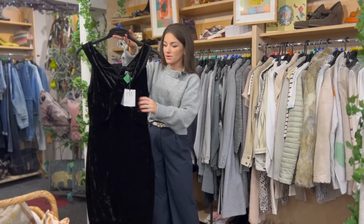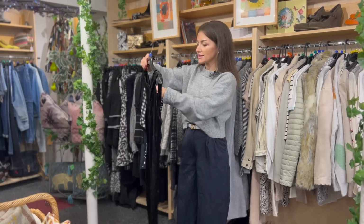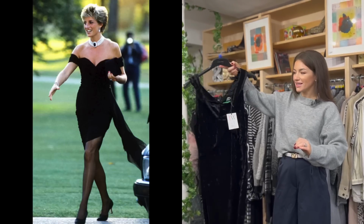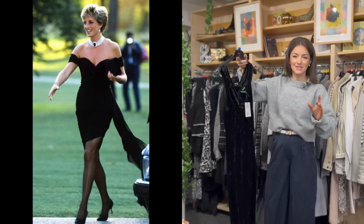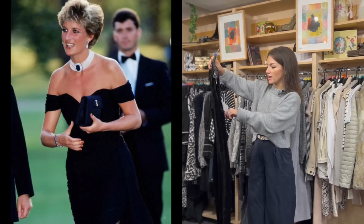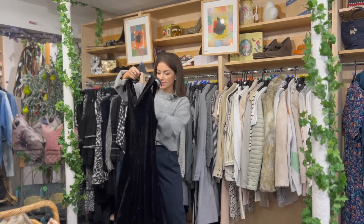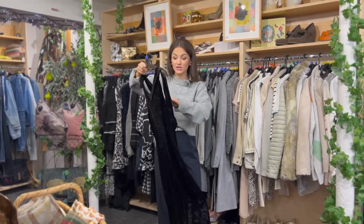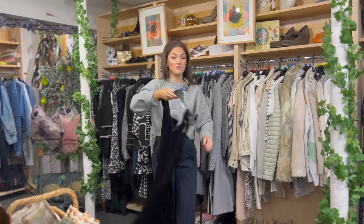This here, we've got new with tags, a little velvet dress. This would look so nice with some pointed heels. This is reminding me a little bit of the revenge dress worn by the Princess of Wales, Diana. And this here is by Jessica Wright, and I think it's really, really cute. It is, let's have a look, it's £7.50 for a brand new with label dress. You cannot complain at that.